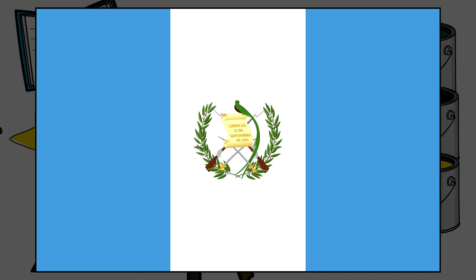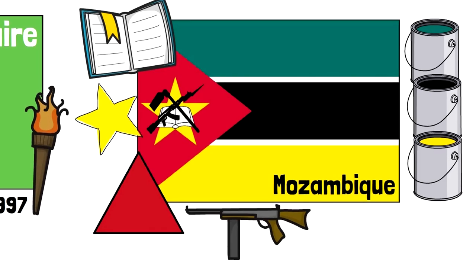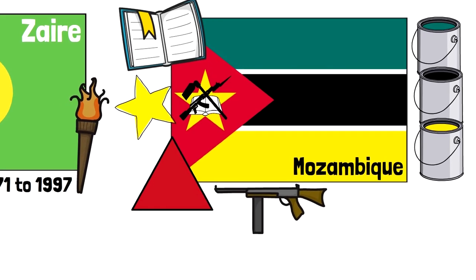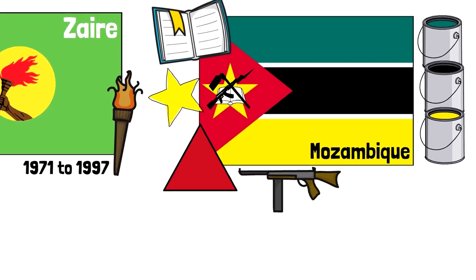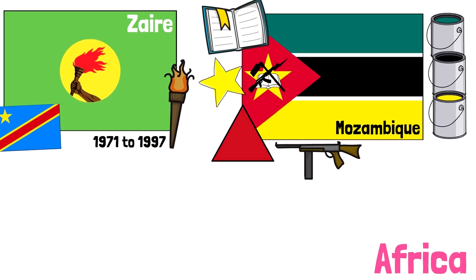The other 3 are Guatemala, which uses 2 rifles and 2 swords, Haiti, which uses spears, and Bolivia, which also uses rifles and spears. The thing with Mozambique is that it uses a modern weapon because its origin as a nation was somewhat recent. Maybe that's why we feel it is more shocking than the others.